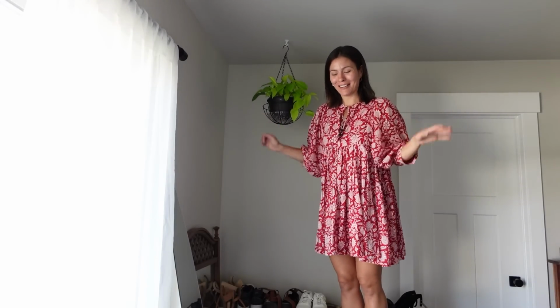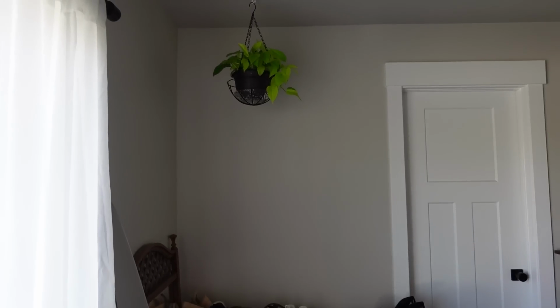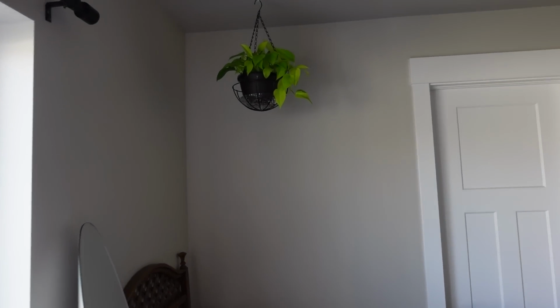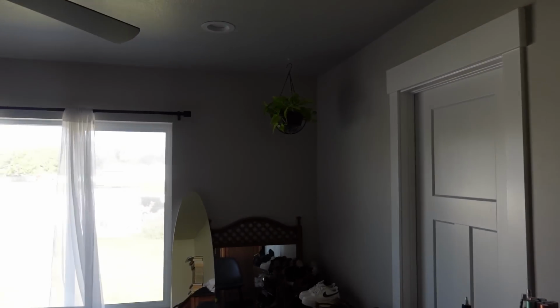And I'm glad. Yeah, I just keep yapping. Let's move on to the next thing. This is a very, very dark corner, so it doesn't show up very well, but doesn't that just liven it up a little bit? Oh yeah, for sure.